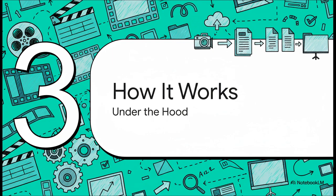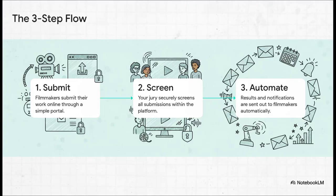All right, so it sounds fantastic in theory, but you're probably wondering, how does it actually work? Let's pop the hood and see the simple workflow that makes it all happen. And you know what? The whole flow is incredibly simple. It's just 3 steps. 1, filmmakers use a clean online portal to submit their work. Easy. 2, your jury screens everything right there, securely inside the platform. And 3, the system automatically sends out all the results and notifications. It's this perfect closed loop that's efficient, professional, and it pretty much eliminates the chance for human error.